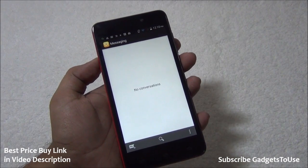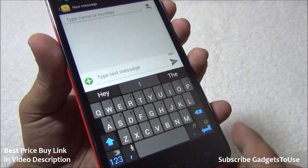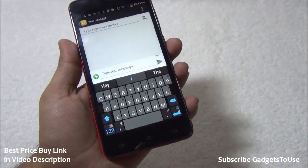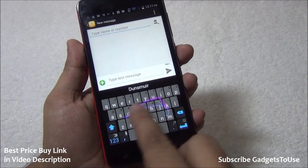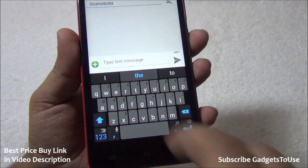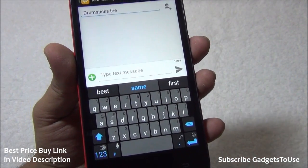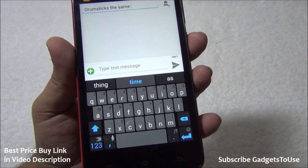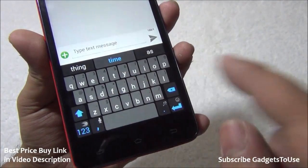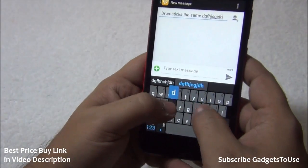We have the messaging application, which is kind of a stock Android messaging application, but the keyboard is not stock Android. And you have a custom keyboard which does give you the option of swipe to type, which is definitely a good option. And you also have the suggestions over there at the top, which you can always tap so that you can easily type much faster on this device. And the keyboard keys are pretty big in size, and you can easily type on this device with thick as well as with thin fingers.